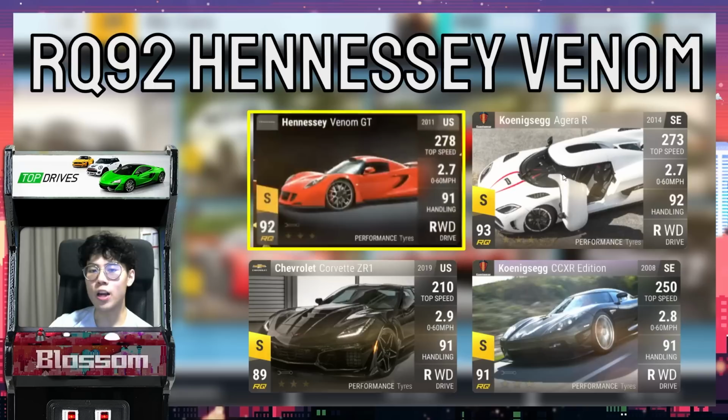All right, moving on is going to be the RQ92 Hennessy Venom. This is a car that I'm very excited for, but I'm not overhyped. I'm carefully optimistic. The Hennessy Venom GT 2.791, very, very similar to Blossegg, right? The Blossegg is 273, 2792. Hennessy is going to be 278, 27, and 91. And then with the Koenigsegg CCXR edition, which is 250, 2891, and the Chevrolet Corvette ZR1 210, 29, and 91.